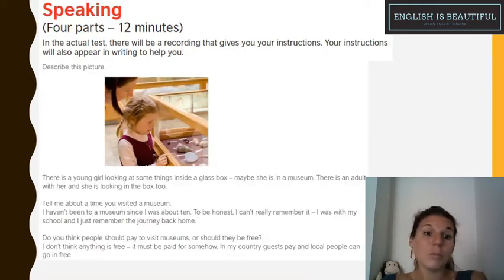Here's an example of an appropriate length answer to this section. So there is a young girl looking at some things inside a glass box. Maybe she is in a museum. There is an adult with her and she is looking in the box too. It's a very short description. Then you answer the 2 questions with quite short answers too.